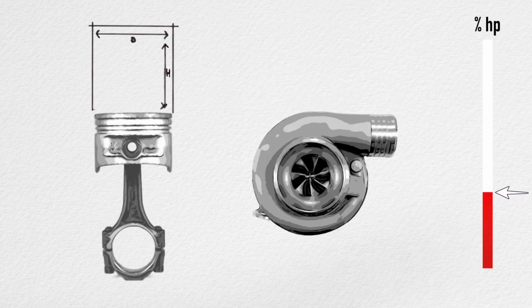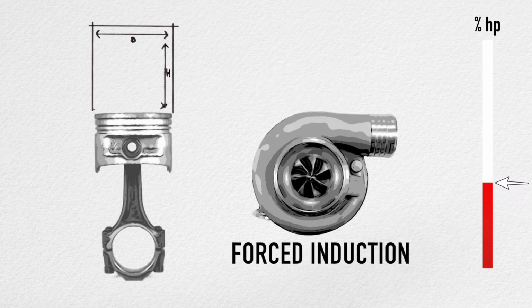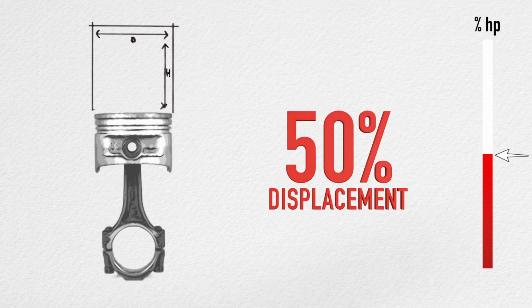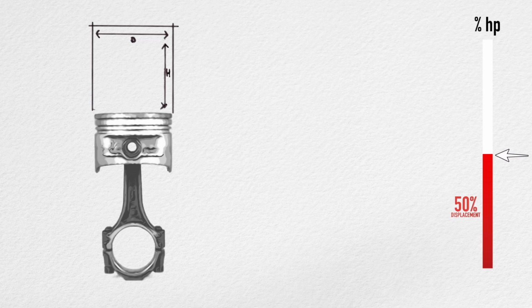When it comes to turbos and superchargers, they're typically lumped in with displacement, and that's because when you force air through an engine, it's really the same as just running a bigger one. I'm going to estimate that 50% of the power potential that your engine has comes directly from the displacement.